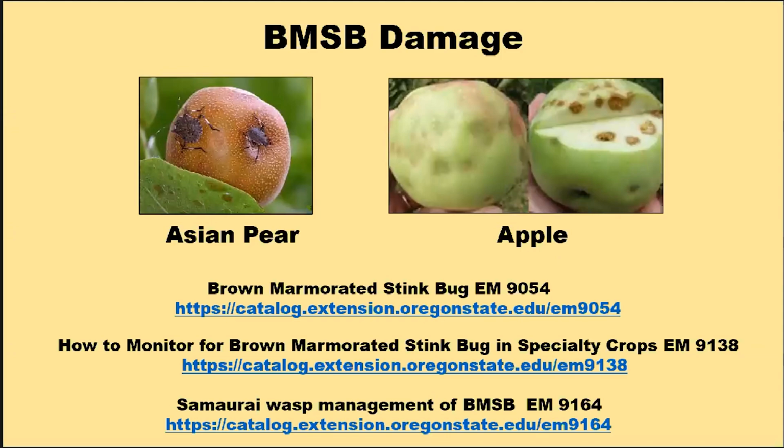Now, unfortunately, when you have brown marmorated stink bug damage on your fruits, you will find them inedible. These two photos of the apple and the Asian pear show you some of the damage that the BMSB has caused. They're not easy to control, but the populations can be reduced by monitoring your fruit for the eggs and for the insects. Several universities have been looking at introducing a small samurai wasp. It's a parasitoid, and this parasitoid wasp attacks the brown marmorated stink bug eggs. So this will also help reduce the population.